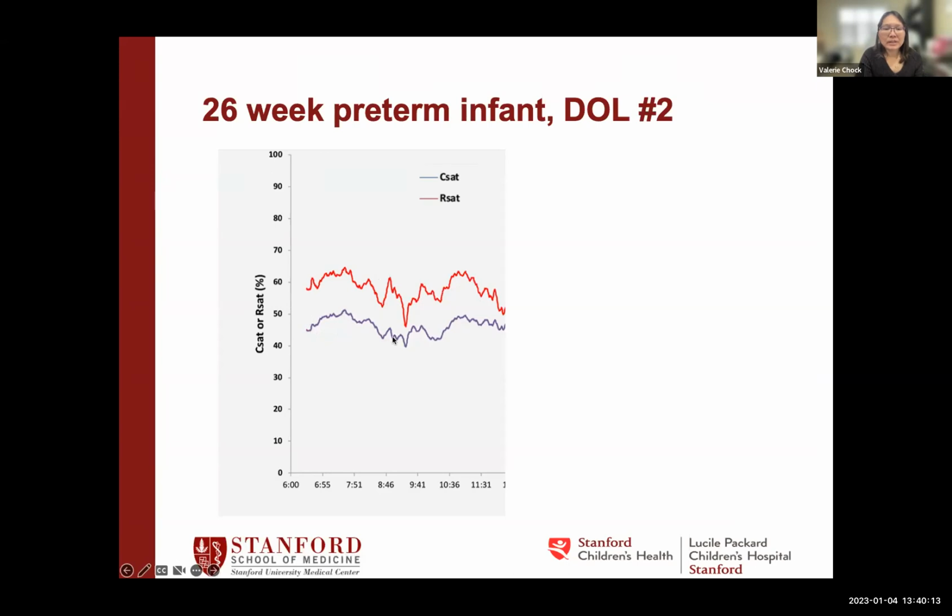So what are some things that you want to know about this baby? Well, again, going over all the physiologic variables that can affect cerebral sats. What's your systemic sats? In this kid, it was 90 to 95%, so that seems reasonable. You probably want to ask me, well, what's the blood pressure? Okay, the mean arterial pressure is 33 millimeters mercury. Again, seems to be an appropriate range for this preterm baby on day 2 of life.